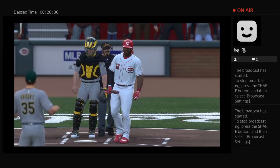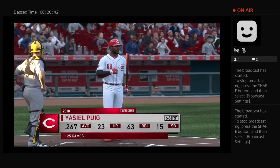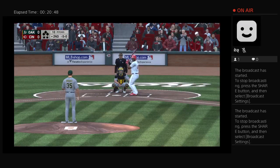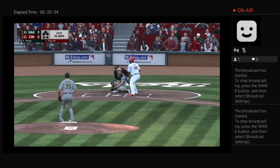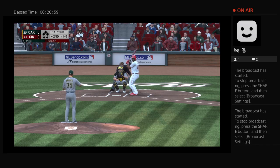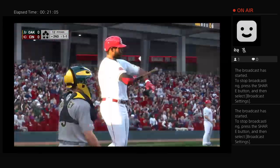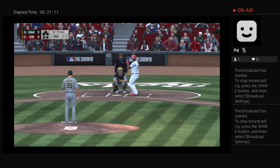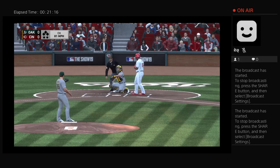In now is Yasiel Puig. Leading off for the Reds, the right fielder, Yasiel Puig. First pitch of the at-bat. And he'll look at a fastball that doesn't miss by a whole lot. It's 1-0. And a liner foul into the seats down the right side. No offer on that one. 2 balls and a strike.